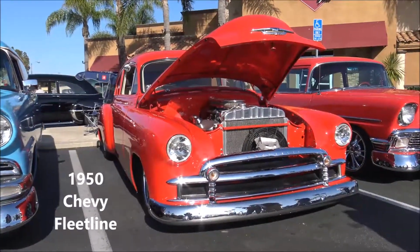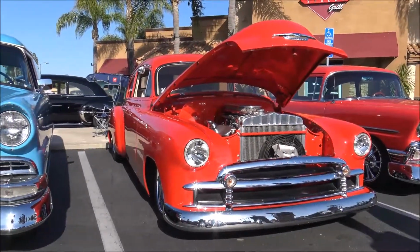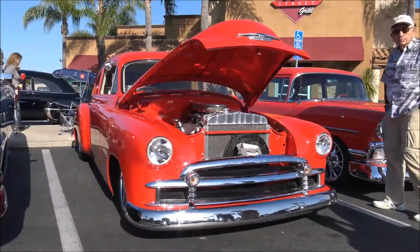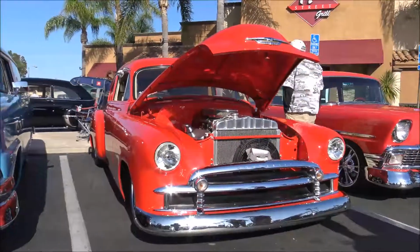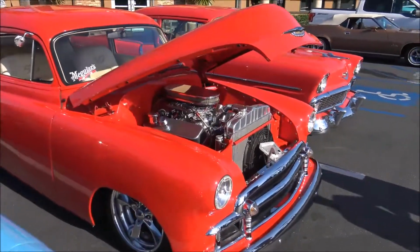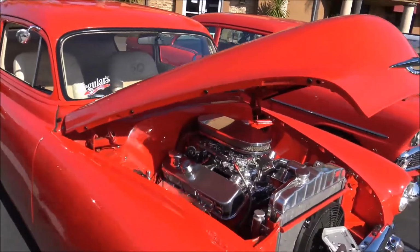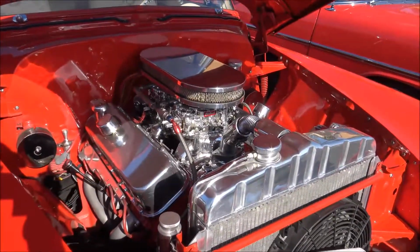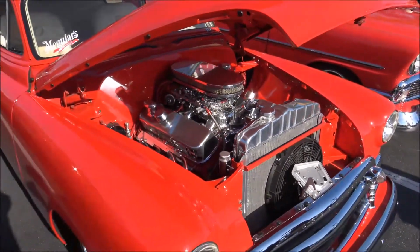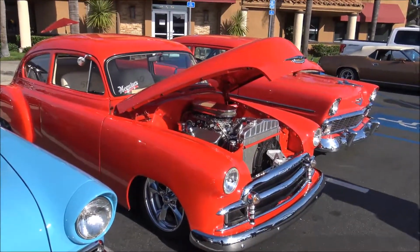So here's an amazing 1950 Chevy Fleetline. This thing rolled in, and the rear wheels and really the stance of this car got everybody's attention. I'll try to grab those rear wheels. But this is built locally. The owner brought it to showcase the quality of their work. Engine bay is incredible. Really unique color. This is not really a red I see regularly. A lighter red.